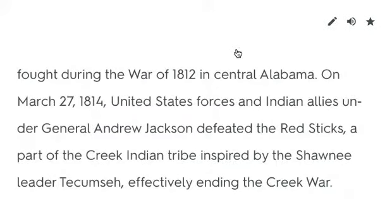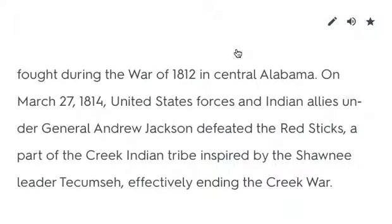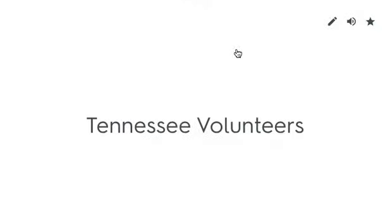All right, the Battle of Horseshoe Bend. It was fought during the War of 1812 in central Alabama. It was on March 27, 1814. The U.S. forces and Indian allies under Jackson defeated the Red Sticks, a part of the Creek Indian tribe that was inspired by Tecumseh. This ended the Creek War as part of the War of 1812. That was the battle that Andrew Jackson became a war hero.